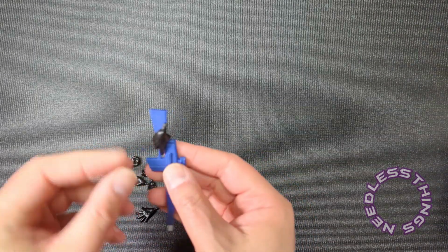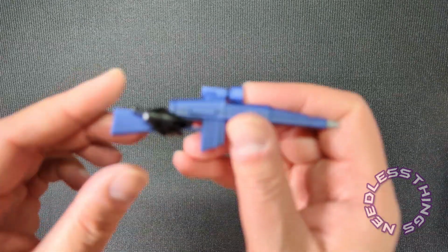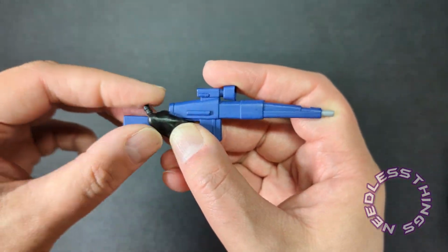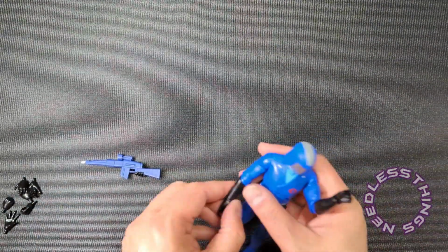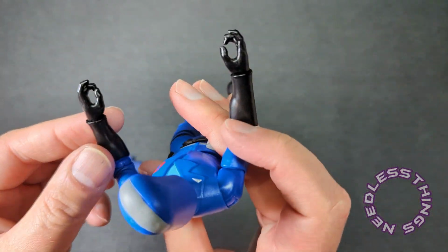Wow, look at that. Perfect. Absolutely perfect. And the articulation on this hand is the up and down, so you are going to be able to pose this rifle however you want. Let's see, just for fun. Okay, so his default hands that came on him are trigger finger hands.